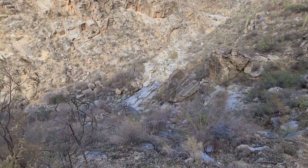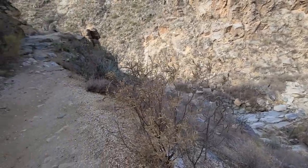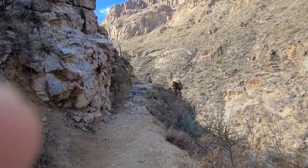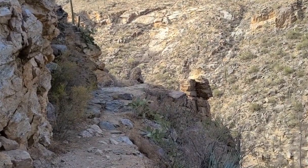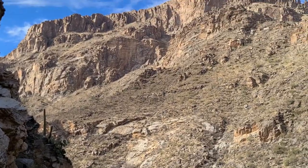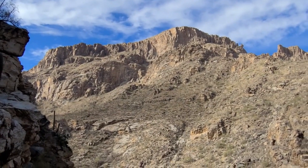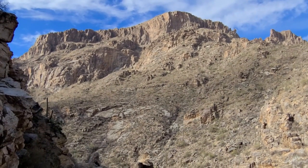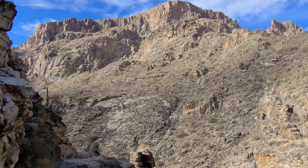But that's the canyon, that's Bear Canyon right there. And this is the trail. On the way down, there's Caterpillar way over there. I'm gonna go ahead and start making my way down. We got about an hour and a half climb down, so I'm gonna get going before it gets dark again. We're racing the sun.